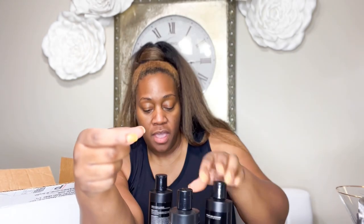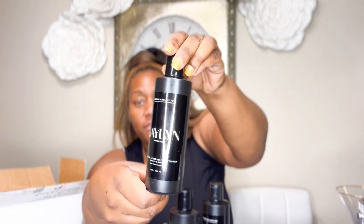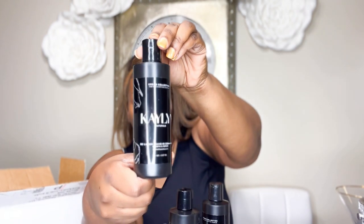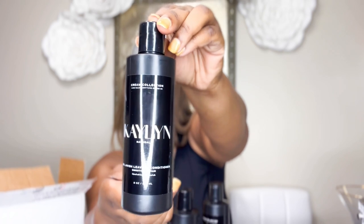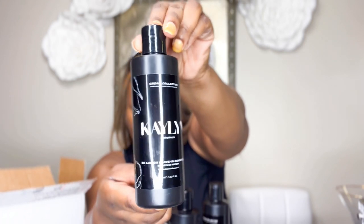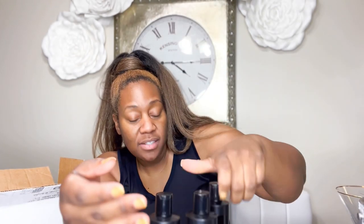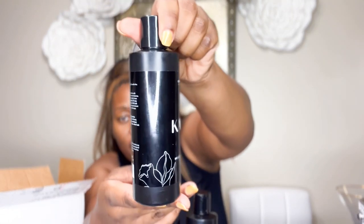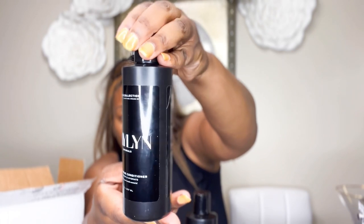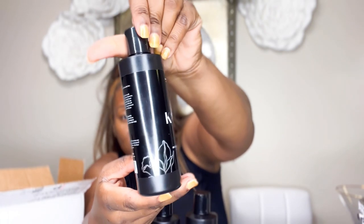All right, and then we have the Be Lavish leave-in conditioner, smooth and repair. Y'all know y'all be needing that repair from all the stuff we put our hair through. We need that good moisturizer. Y'all see? Y'all, every packaging is everything. If you got a product, make sure you invest in making sure it looks good. The labels look good, packaging is good.